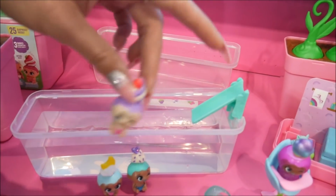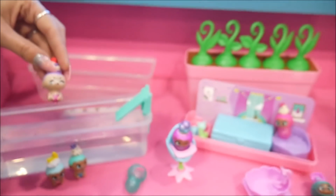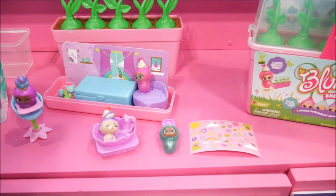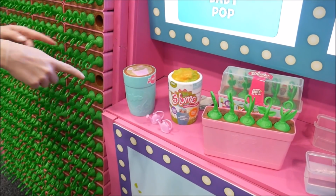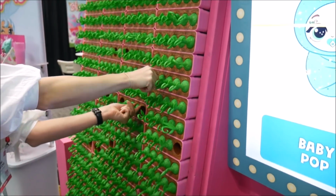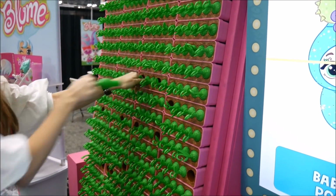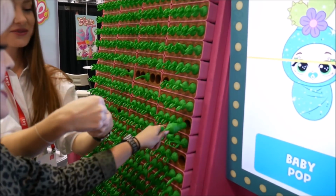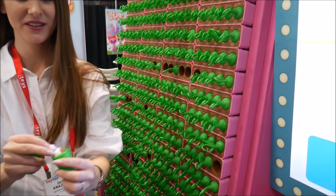That's so cute. They come with a whole little playset. So this actually will turn into a whole scene playset for your Bloom pop doll. What is inside a baby are accessories. Okay. Here, you can just go crazy. I love that noise. I know, me too. I like the sound. And when you open it, you'll reveal the baby.